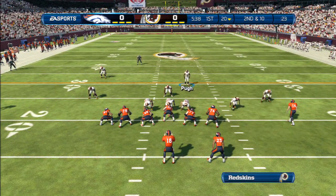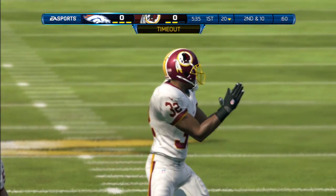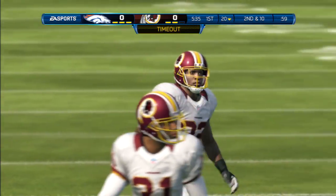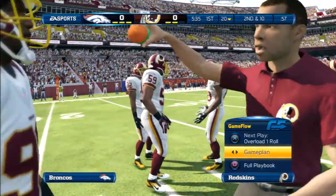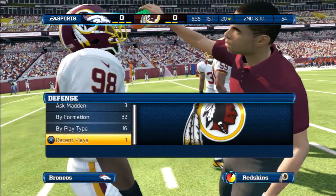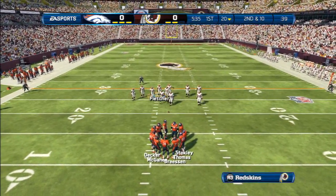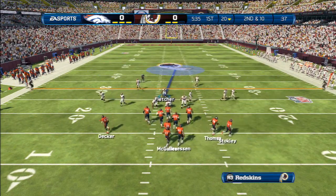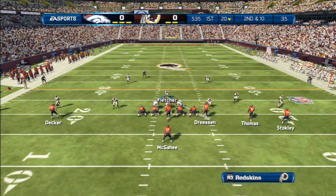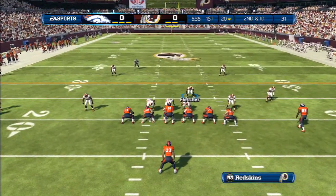Ace. Look at that, the defensive line, everybody shifting to the right. Defense calls a timeout. Quarters formation here for the defense.